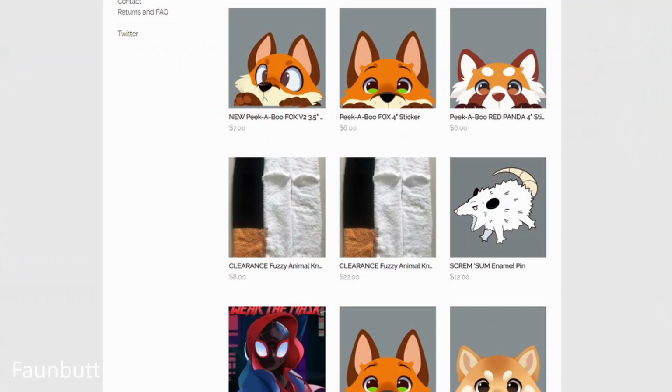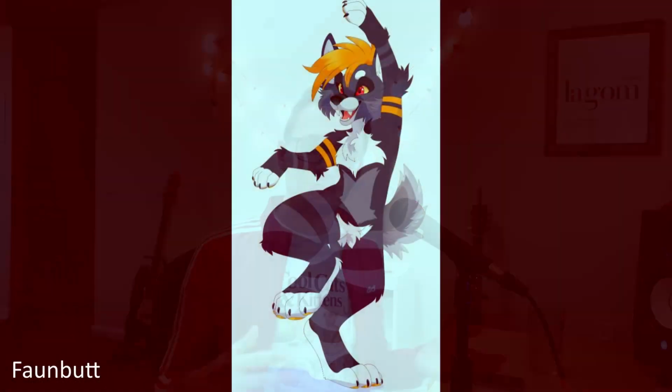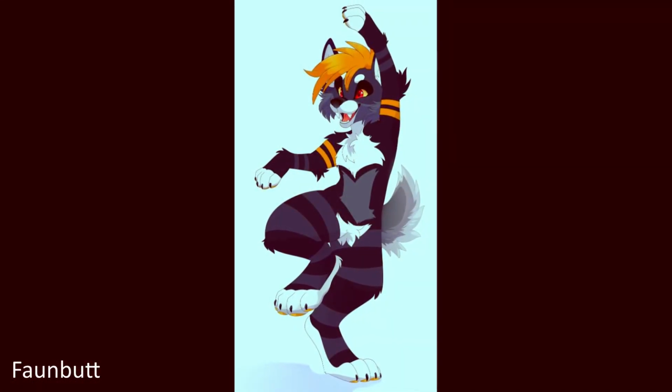I also just found out that she has a website where she sells adorable stickers, and there's socks on there. Check out her website too. It seems by popularity, her thing is really icons and avatars and those kinds of headshots. But she will also do half body, full body stuff. She accepts those commissions as well.